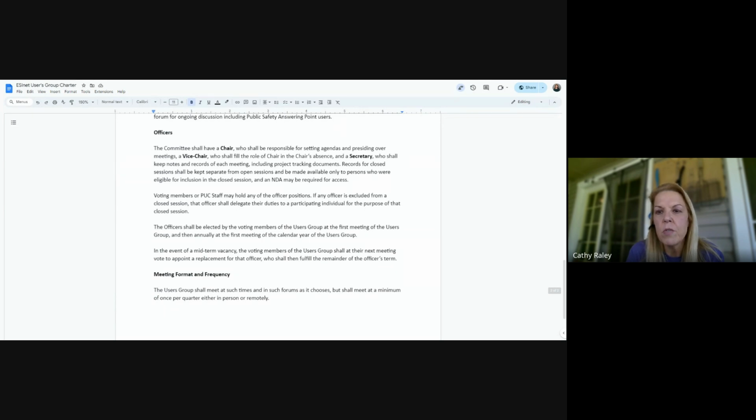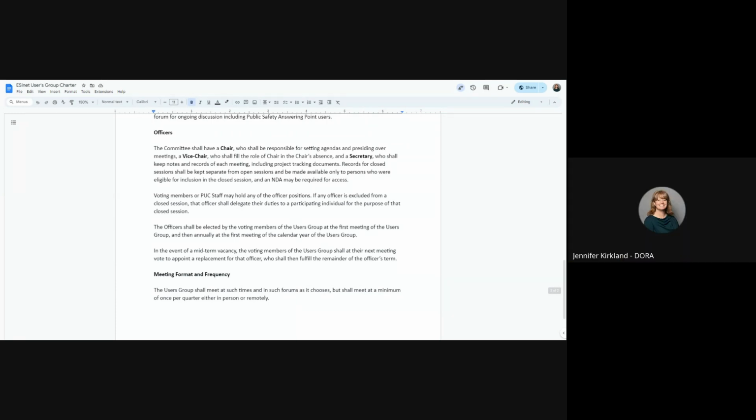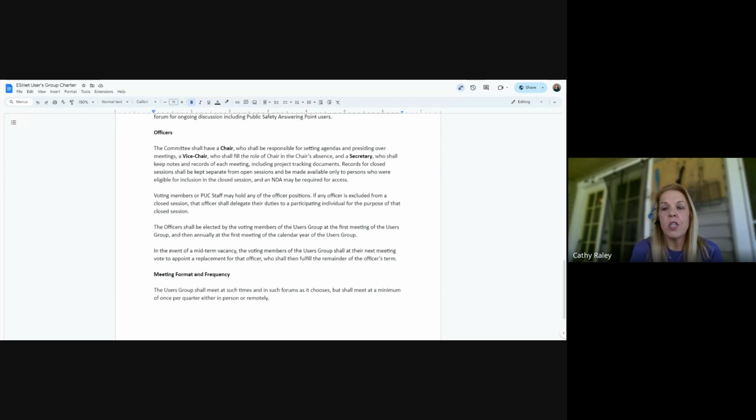And so I'm just going to, Jennifer, I think it's all right if I just ask while we're in this meeting, is that correct? Yeah, the ESInet Users Group has its own charter separate from the task force bylaws. So what we're looking at here is the charter that says, in the event of a midterm vacancy, the voting members of the Users Group shall at their next meeting vote to appoint a replacement for that officer who shall then fulfill the remainder of the officer's term. So yes, you can ask for volunteers and the voting members may vote. Okay. So that's what I'm going to do. Need to ask for a volunteer for somebody to take on the vice chair position for this group.